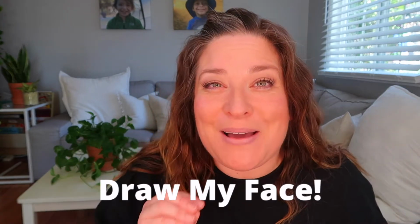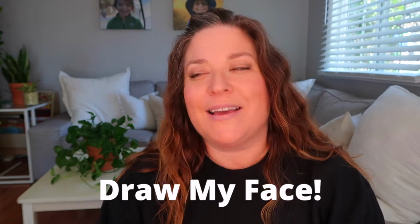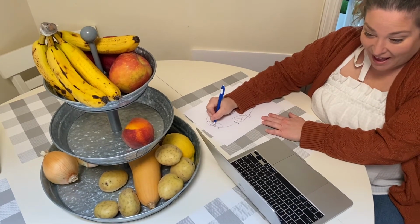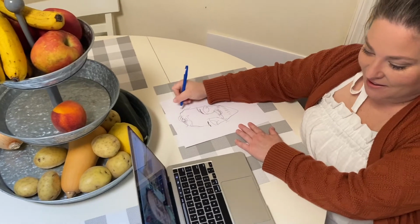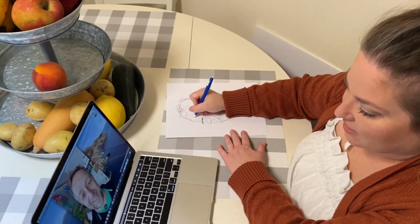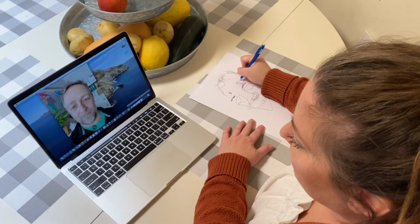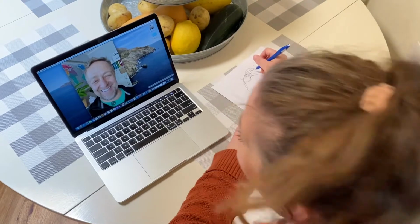Next one, Draw My Face. Now this one is hysterical, also very artsy. So you're going to each have a piece of paper and you're going to stare at each other through the screen. As soon as your pen touches that paper, you are not allowed to look down. And you are going to draw your friend's face, and they will do the same to you. But you cannot look down at the paper. So you're going to keep drawing, staring at them, go around, and do the best you can.